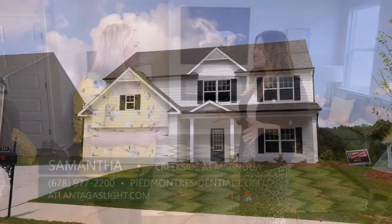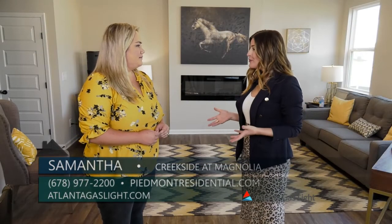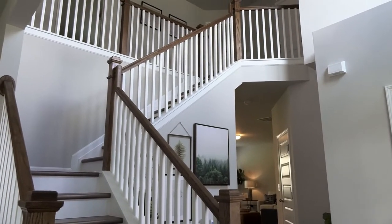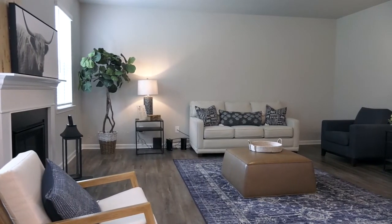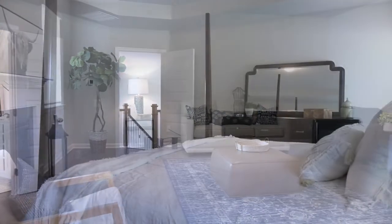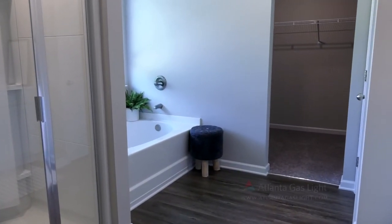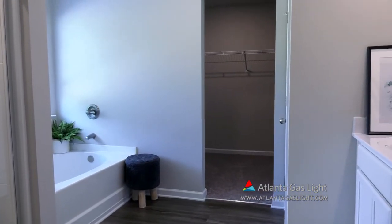And Samantha, I understand that the model home is actually the Graham floor plan, so walk me through that floor plan. Sure, it's over 2,400 square feet featuring 4 bedrooms and 2.5 baths. The Graham features a great open layout from the kitchen throughout the family room. There are 3 secondary bedrooms upstairs and a great owner suite with a spacious bathroom and walk-in closets.